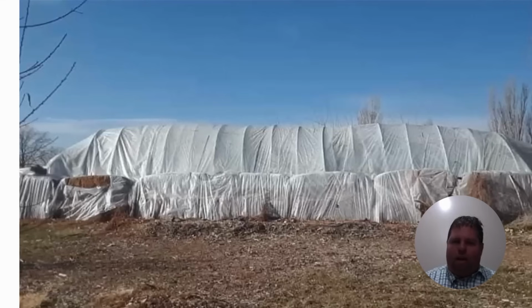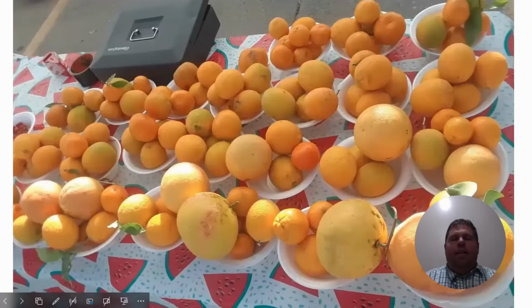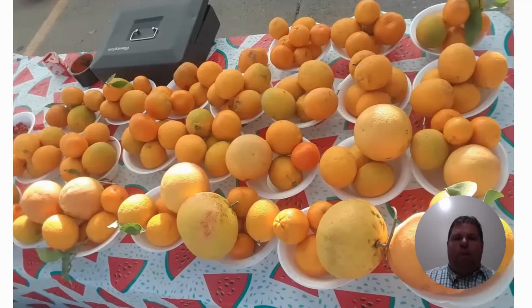But before all of this, when I didn't have any builders, I was thinking, how am I going to do this? I don't even think you can build a window on a PVC hoop house. So I would cover this with shade cloth, and that worked pretty well, but the trees weren't as happy as it would be later with the windows. Here is our citrus at the farmers market. This is really crazy because when we do the farmers markets, people get really confused.